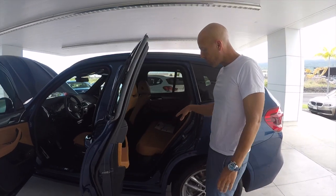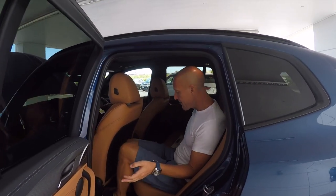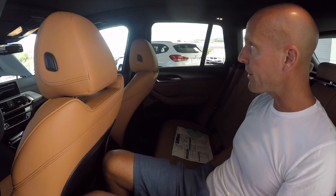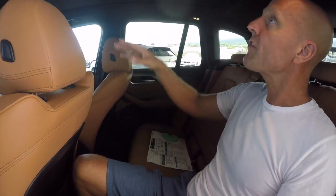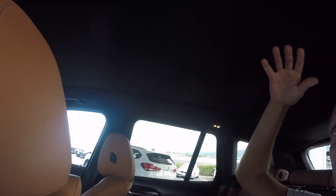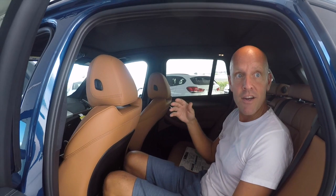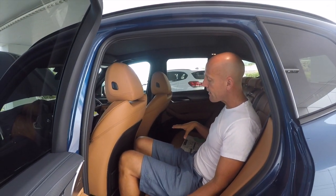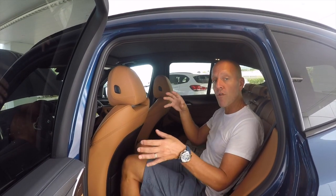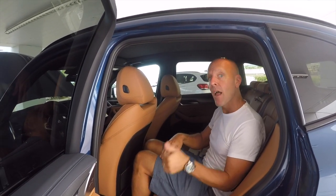In the back is where the battery itself is. The battery is underneath this back seat. And so the worry is that your headroom goes away. Well, this has the panoramic moonroof, which compromises some of the headroom, yet still I have tons and tons of space back here in the back. In fact, the cargo capacity and the overall interior dimensions are almost identical between hybrid and non-hybrid X3s. Let's take a look in the trunk.